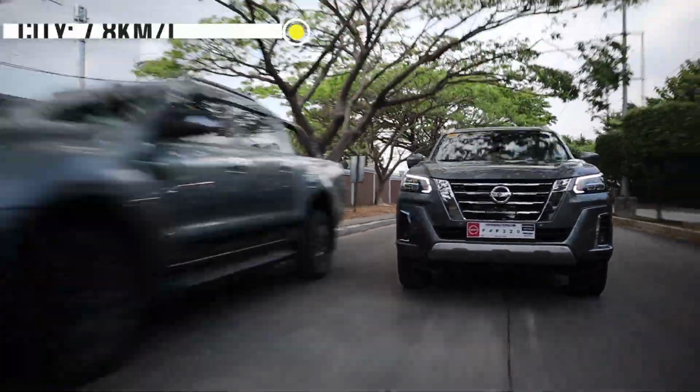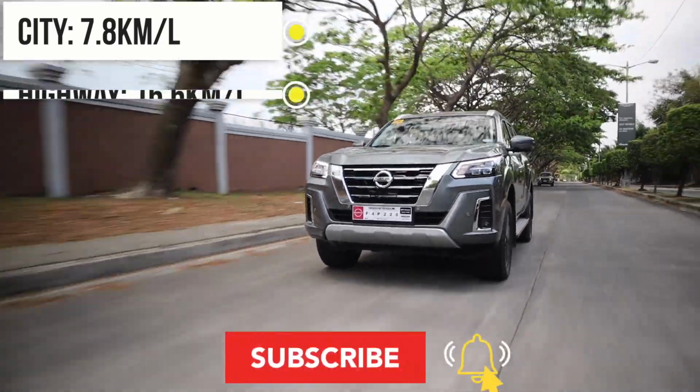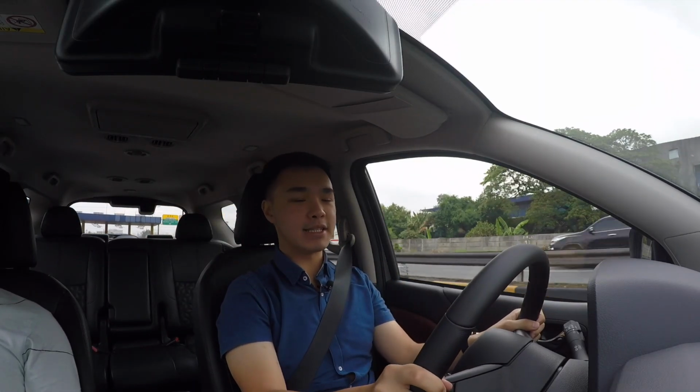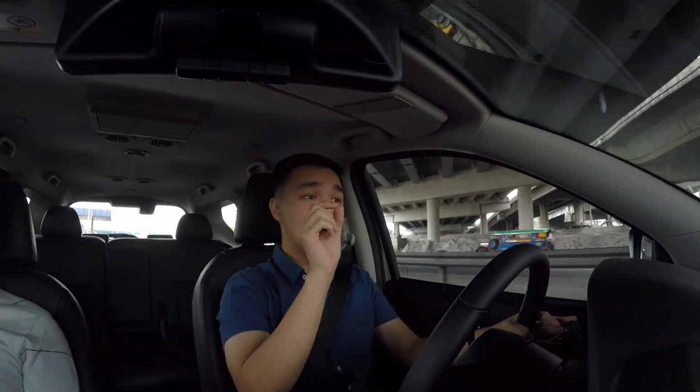Fuel economy in the city, you'll return around 7.5 to 7.8 kilometers per liter, but when you get on over to the highway, that goes up all the way to 16.6 kilometers per liter. On the highway, the Nissan Terra is just as good as it is in the city because it still is incredibly comfortable, even though the road sometimes on the highway with those expansion joints are apparent in most cars. You won't really feel it with this one. It's incredibly stable as well.